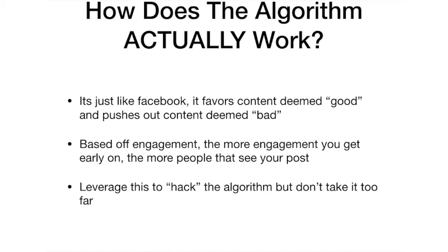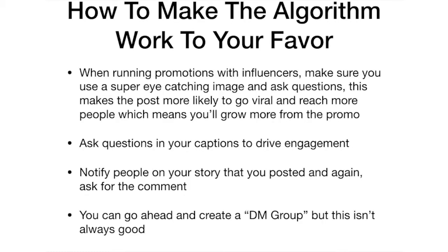Content deemed good or bad is based off engagement. The more engagement you get in the first 15 minutes to 1 hour, that gives an indicator to whether Instagram is going to show it to more people or less people. So getting that early engagement really, really helps. There are a lot of different ways to do that, and we're going to show you here. So, how to make the algorithm work in your favor.